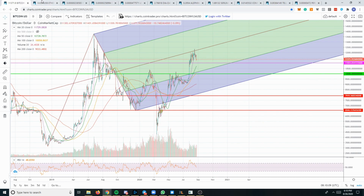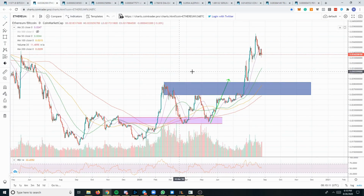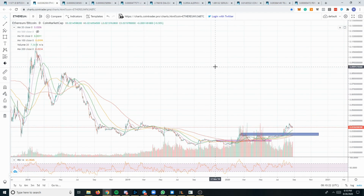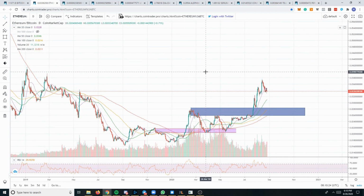Going into, let's have a look at Ethereum. Ethereum has obviously outperformed Bitcoin quite heavily over the course of this year. I do want to just harp on the fact that I feel that Ethereum is still heavily undervalued from the perspective of looking at how much development is actually going into this project.